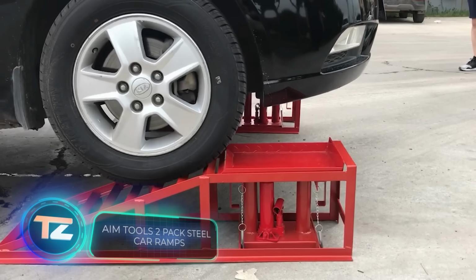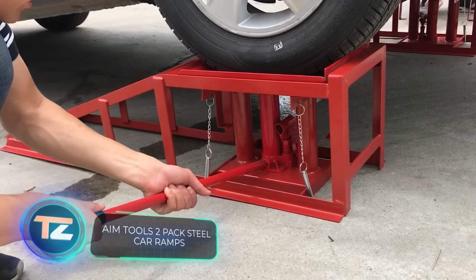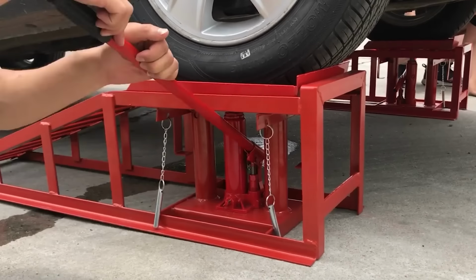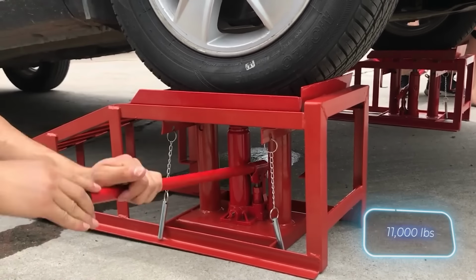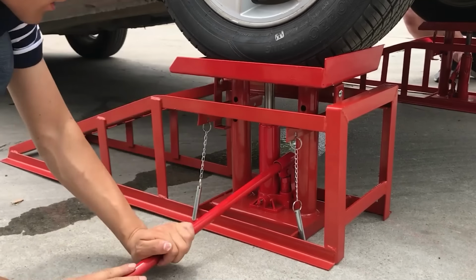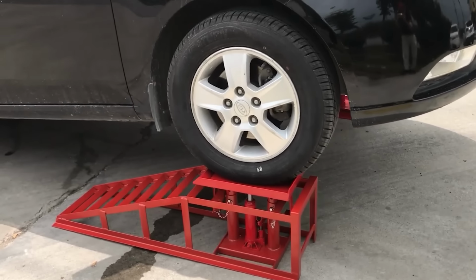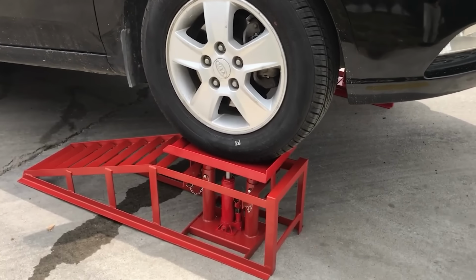When one jack isn't enough and the issue's near the crankcase, AIM Tools ramps come to the rescue. They can hold vehicles weighing up to 5 tons. Even a Hummer H1 can feel secure on them. The ramps have a gentle slope, so sedans and hatchbacks can get to the top without damaging their bumpers.